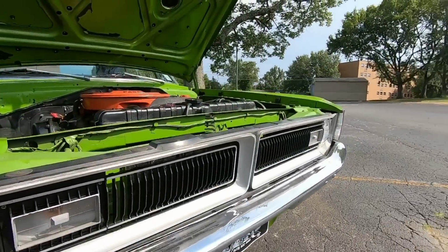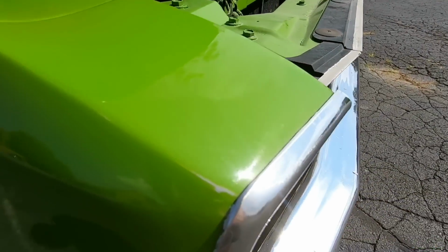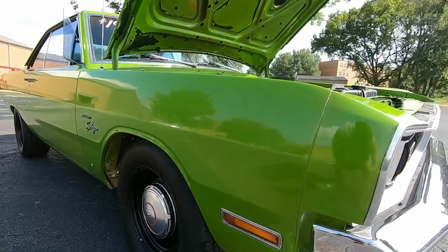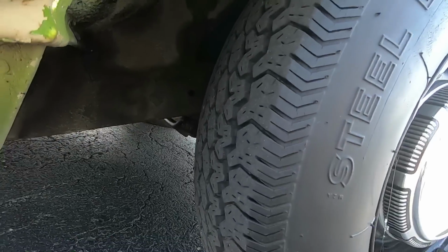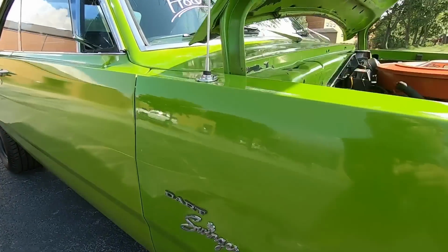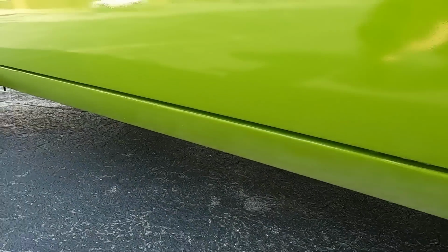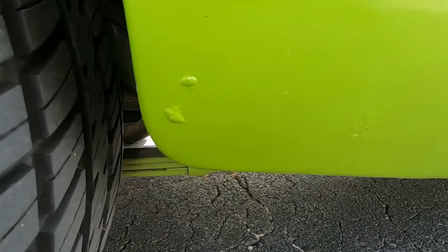The grill in this thing looks to be in good condition. Burn mark from a buffer. Decent tires. They look pretty good. We're gonna be doing some undercarriage shots here soon. Got some chips at the bottom here. There's a chip there. Little rust bubble popping up there.